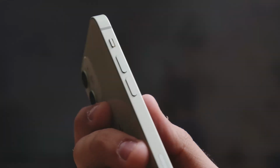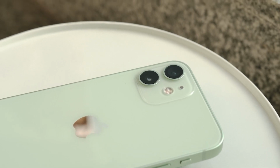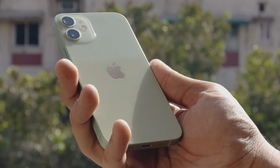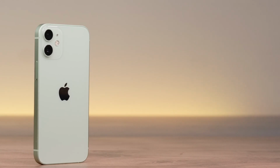The buttons on the iPhone 12 mini are also very flat and feel particularly large on this small frame. Like the iPhone 11, the iPhone 12 mini has a glossy finish on the glass back with a matte finish on the glass surrounding the camera module. Design wise, I absolutely adore this phone and cannot think of a single element that I dislike.